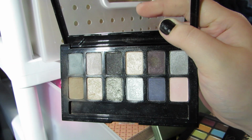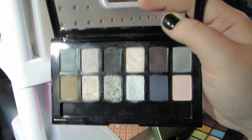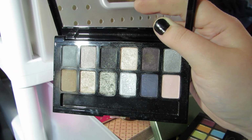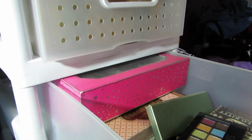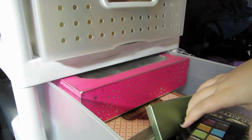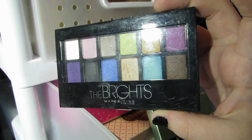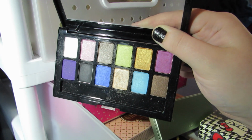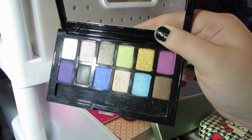And the Smokes palette got a little bit of hate too. A lot of people just didn't like the quality of the shadows, but I actually don't mind it. I think that using 1 or 2 shades at a time when I do my makeup is really nice, so I'll be keeping this one as well. However, my feelings are completely different when it comes to the Brights palette. I was very, very disappointed in this. When I use them, they don't pack up to the amount of intensity they look in the pan, and sometimes they blend out to nothingness, so I am going to be getting rid of this one.